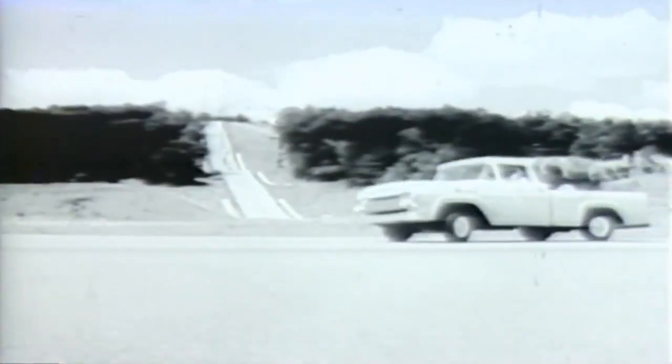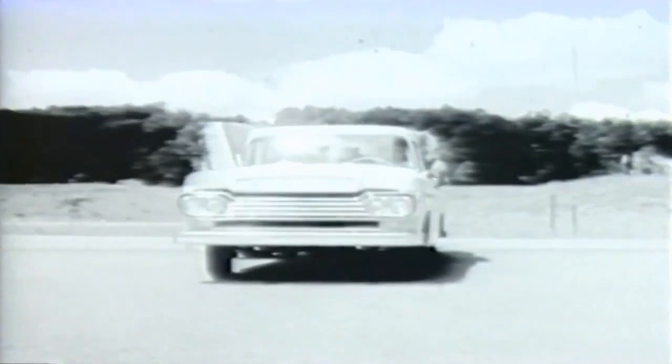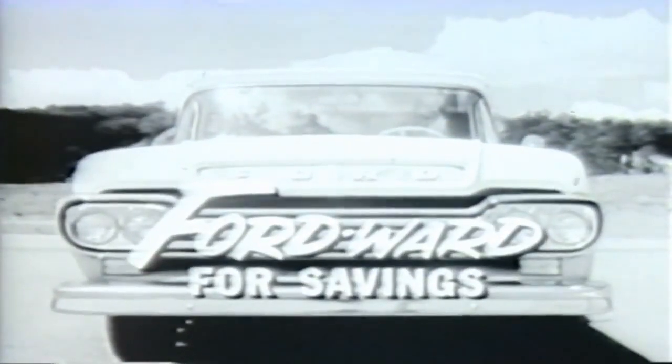Come put your best foot forward today. See your Ford dealer. See the difference. Save the difference in new Ford trucks for 59. Go Fordward for savings now.